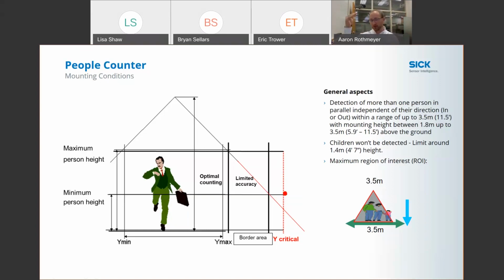If you go above 12 feet, basically we're not getting enough data back for our algorithm to work correctly because the measurements all get spaced out. So you want to try to keep it between about 6 feet and 12 feet. If you've got high ceilings, say a 30-foot ceiling or something, we just have to mount some kind of gantry or mounting arm to bring it down to about 12 feet.